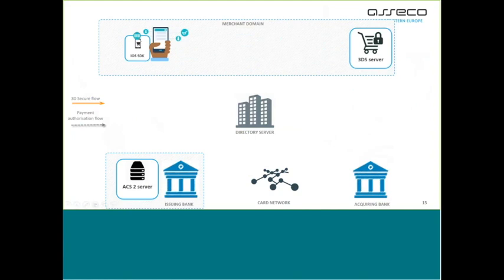So this is the 3D Secure environment, which is partially overlapping with the acquiring and issuing payment card network environment. On the issuing side, there is an ACS server. On the acquiring side, there is a 3DS server and a merchant domain. That means the purchase and payment application, and the directory server and card network as the card schemes.